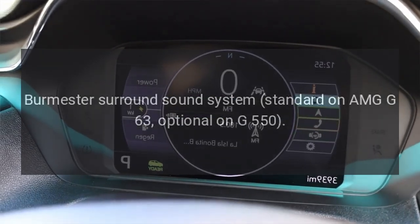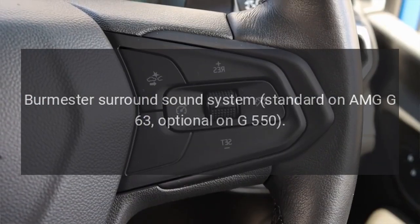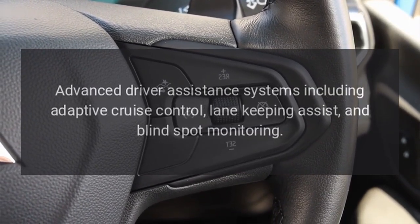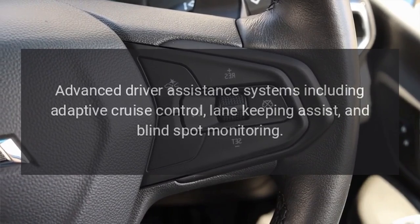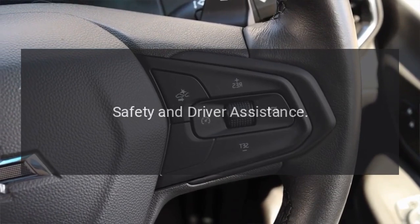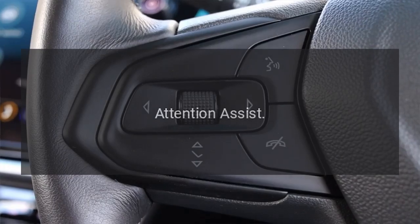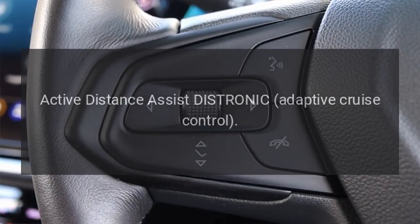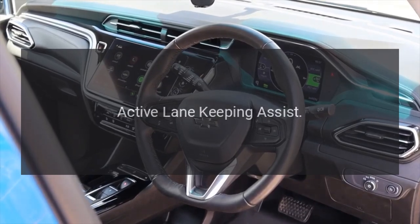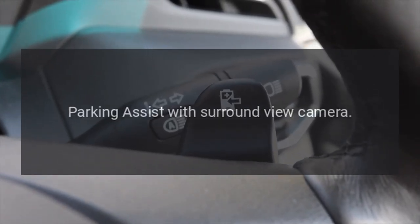Burmester surround sound system standard on AMG G63, optional on G550. Wireless charging pad, advanced driver assistance systems including adaptive cruise control, lane keeping assist, and blind spot monitoring. Head-up display optional. Safety and driver assistance: active brake assist, attention assist, active distance assist DISTRONIC adaptive cruise control, active lane keeping assist, blind spot assist, parking assist with surround view camera.